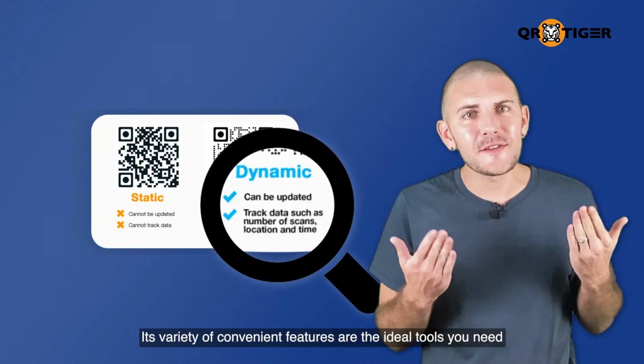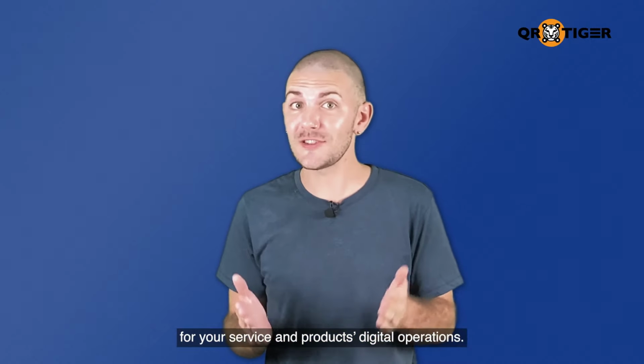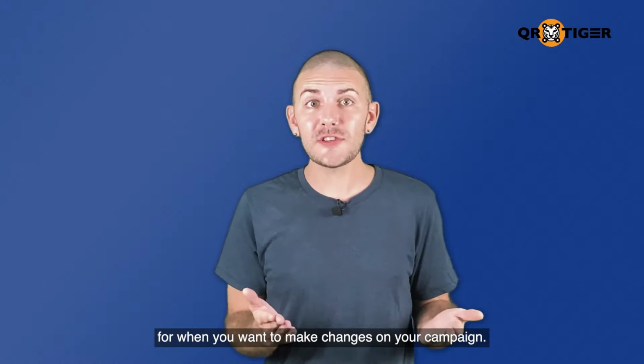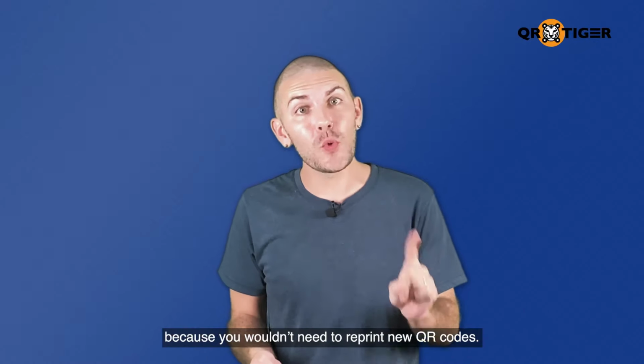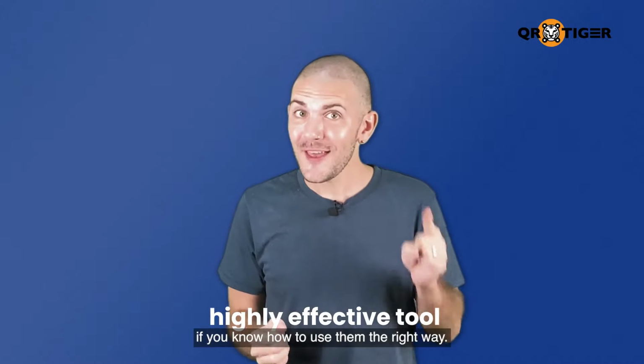Its variety of convenient features are the ideal tools you need for your service and product's digital operations. It's especially helpful for when you want to make changes on your campaign. Edits can be done in real time, and it also saves you time and money because you wouldn't need to reprint new QR codes.